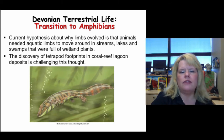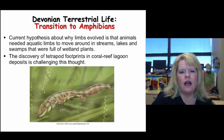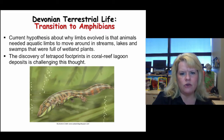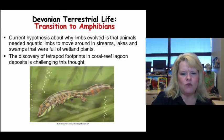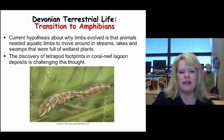Animals evolved the need for aquatic limbs to move around in streams and lakes and swamps that are full of wetland types of plants. I still don't think that that's off the mark. However, fossils that have been found in coral reef lagoon regions with those types of fossils in place have kind of given us a different direction to look into. It's challenging the initial hypothesis of what we think those limbs were for. Instead, those limbs might have been used to move through seagrasses, things of that nature.